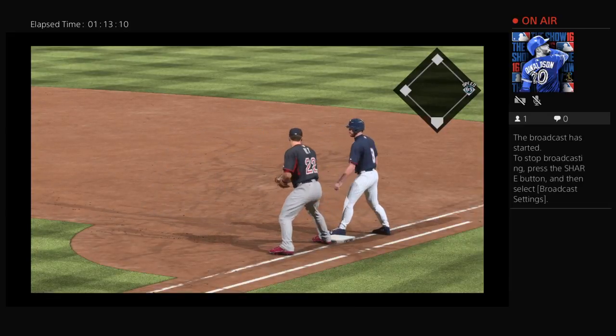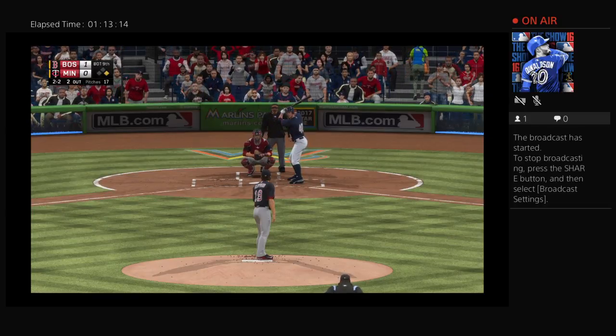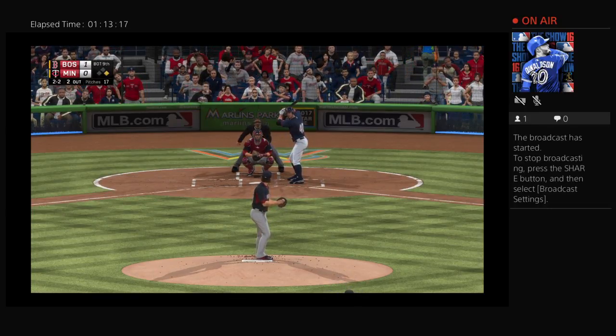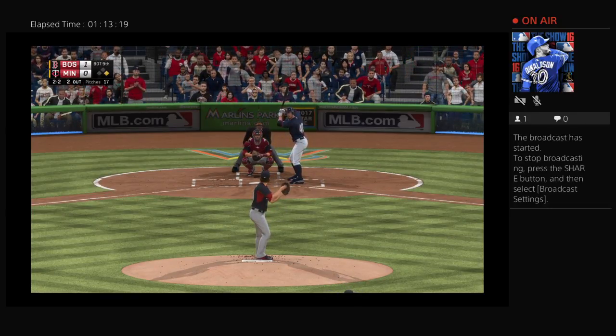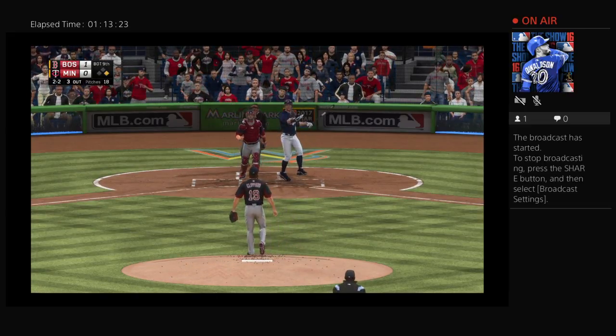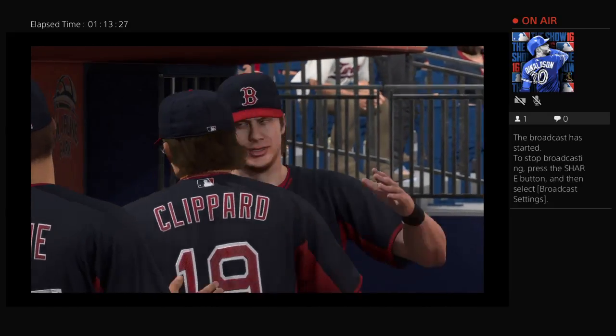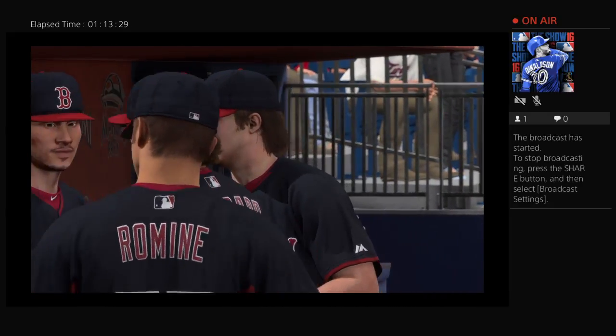Quick check on that tying run at first. And he'll get back in standing. And there he goes towards second. And he struck him out for out number 3. So that'll wrap things up here as they leave the possible tying run stranded at first.